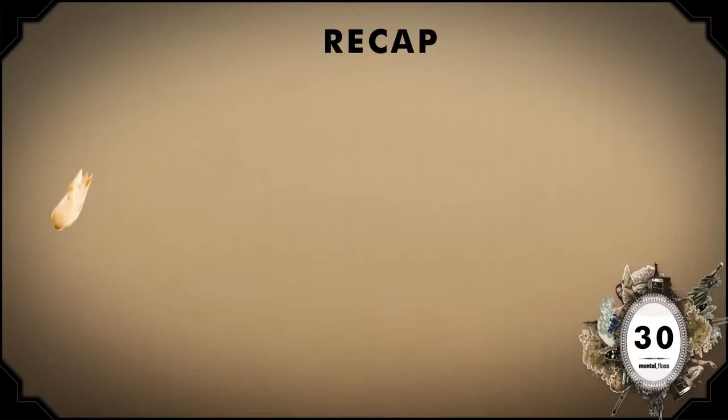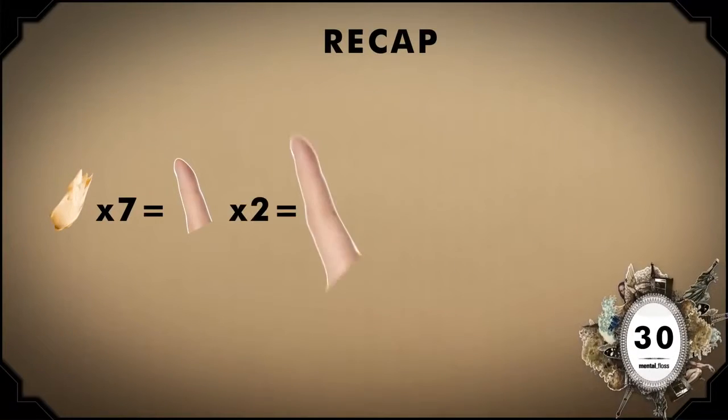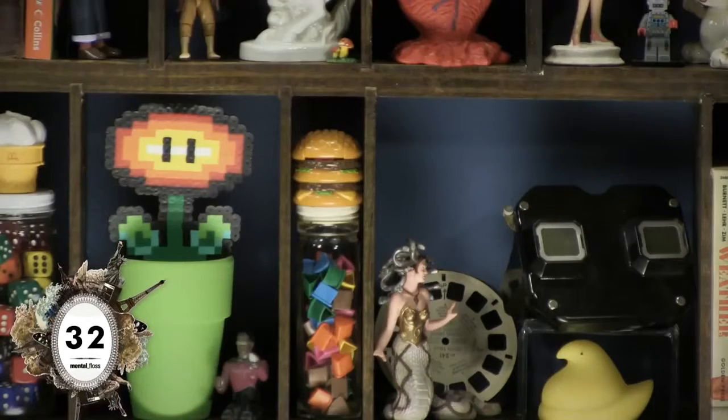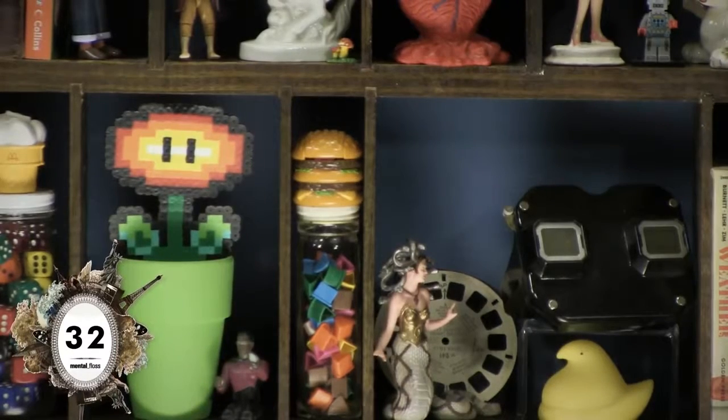So there you have it. There are about 7 barleycorns in a nail, 2 nails in a finger, 4 fingers on your hand, and 3 hands in a foot. And now let us discuss centipawns. Chess computer programs can evaluate the value of a particular piece or position in terms of 100ths of a pawn, or centipawns. You've heard of the boring old calorie, a unit that measures energy that produces heat.